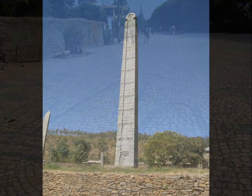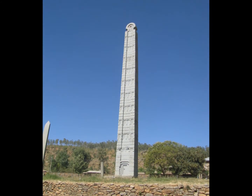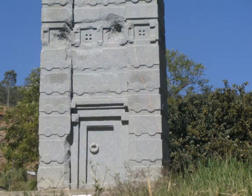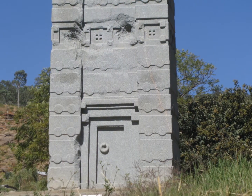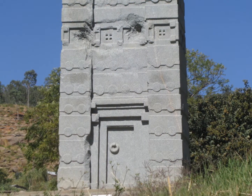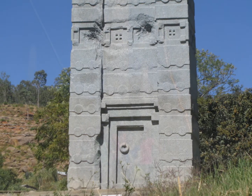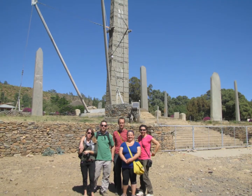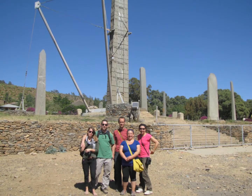The obelisks are large, single pieces of stone that are used to mark graves. Many of them have been carved to have the appearance of houses, with doors on the bottom and windows as you go up the obelisks. The obelisks are in an area called Stele Park, for stele is a local word for obelisks.